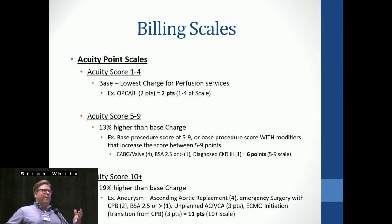It became a lot more complex than it really needed to be, so we narrowed it down to 3 different scales here. So we've got a 1 to 4 score, a 5 to 9, or a 10 plus. And what those correspond to is a base score, approximately 13% higher than base, and about 19% higher than base. And it represents your graduated acuity.